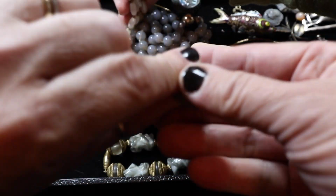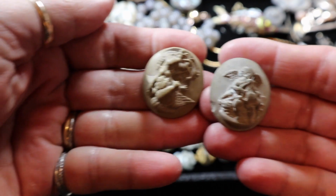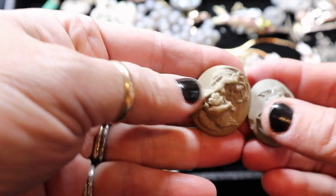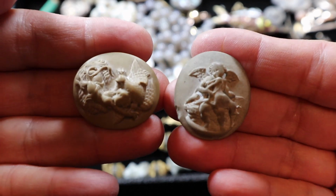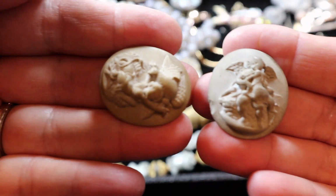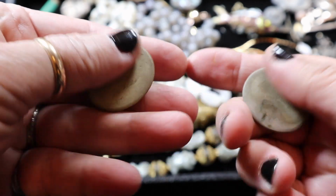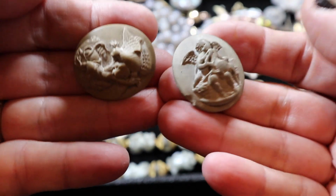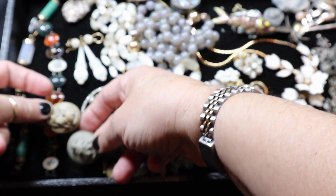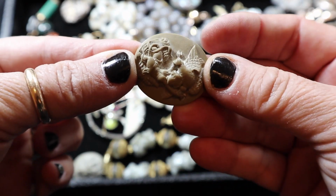Then, speaking of Victorian, these are called lava cameos, and they're actually lava from a volcano. This is an example of two of them that are not put in nice and smooth bezels. They're not set yet. I don't know if you can see all of the detail. They'd be great as earrings, with a thin gold bezel and just a hook. They sure would. And that detail.